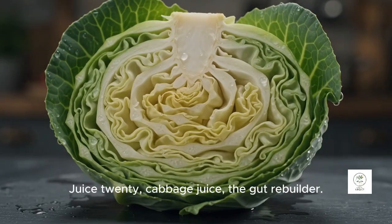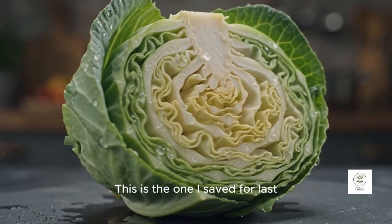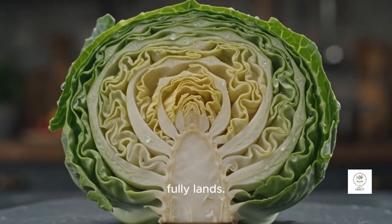Juice 20, cabbage juice, the gut rebuilder. This is the one I saved for last, because every other juice on this list depends on it working. If your gut is not healthy, nothing else fully lands.